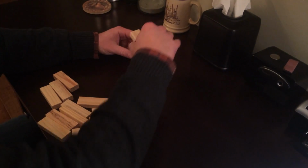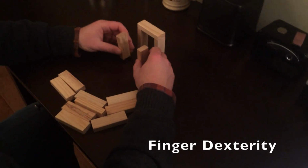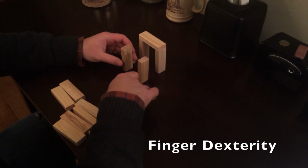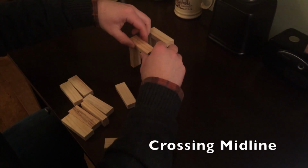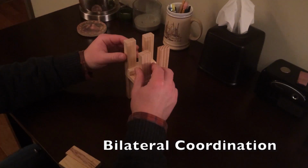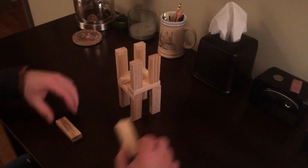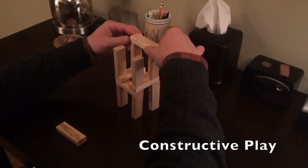You can have the child build a tower with the blocks. This would incorporate fine motor skills, finger dexterity, as well as bringing hands to midline and crossing midline, working on bilateral coordination. This activity would also help with sequencing, motor planning, and constructive play.